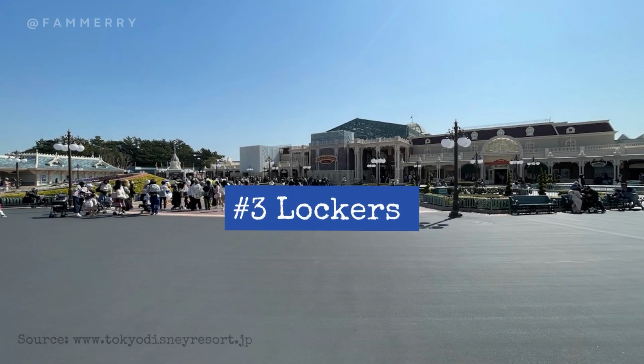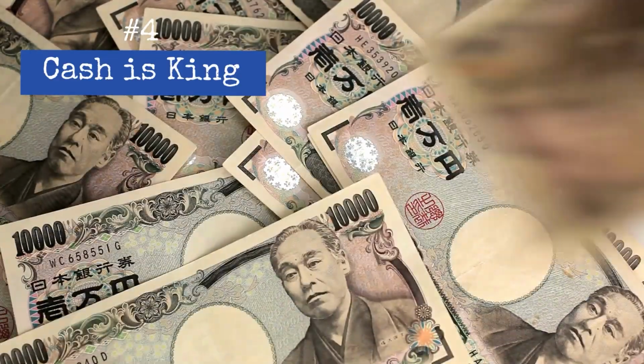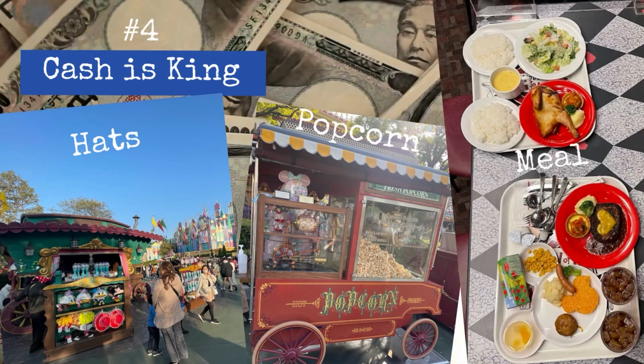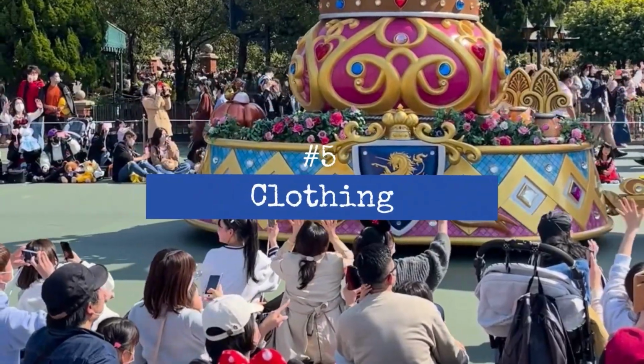Number 3, lockers. If you've got a lot of stuff you prepared for the little ones, there are lockers available at the entrance of Disneyland and DisneySea. Number 4, cash is king. Whether you're buying Disney hats, snacks, or a proper meal, you'll find it's easiest to pay in cash even at Disney in Tokyo. Number 5, clothing.